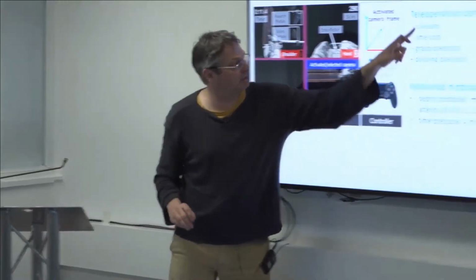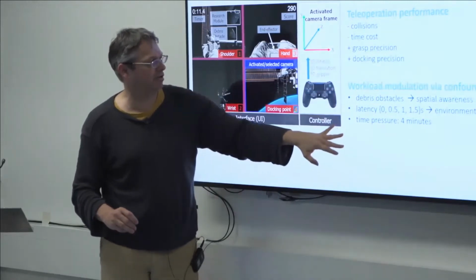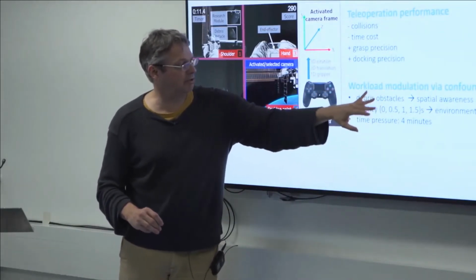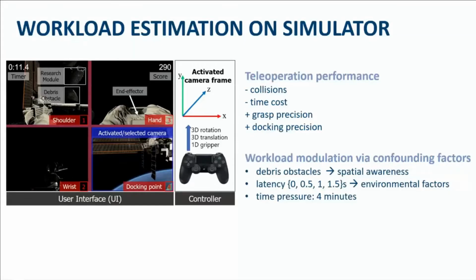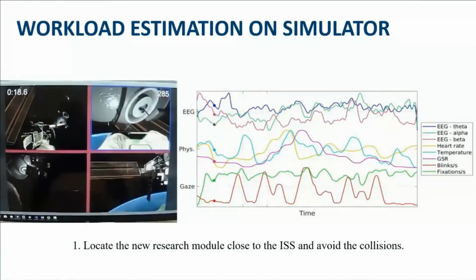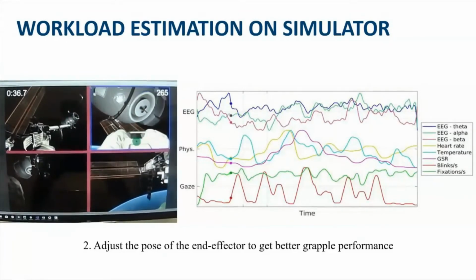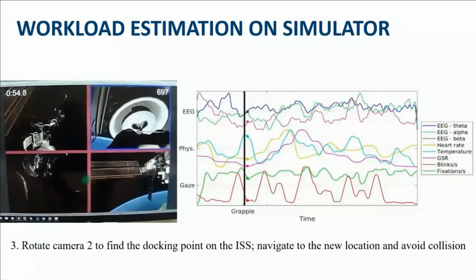And we measure the number of collisions, time cost, the precision, the docking precision, and we estimate the workloads with different latency, time delay, and with time pressure. We have done several studies. This is published, but I show you the recording. So you have simultaneous recording of EEG, gaze, and the movement.